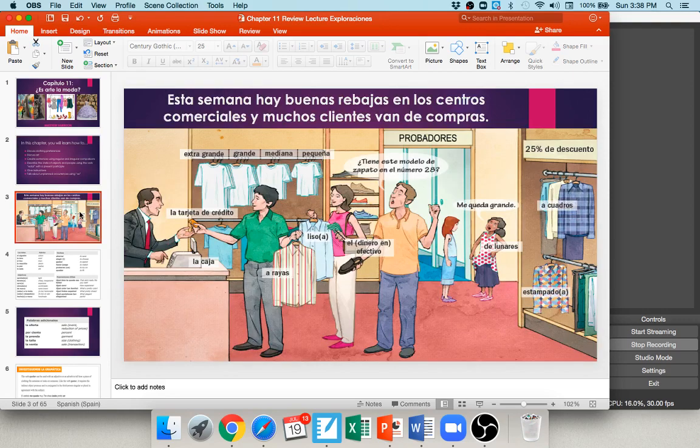So as we get started here, I want you to take a look at this picture of a retail store. It tells you that esta semana hay buenas rebajas en los centros comerciales y muchos clientes van de compras. So we're saying that this week there are a ton of sales, a lot of things that are marked down at the mall, and that a lot of people are going shopping. You can see a store full of people, and you have some different words.